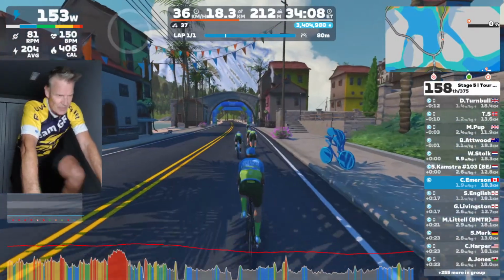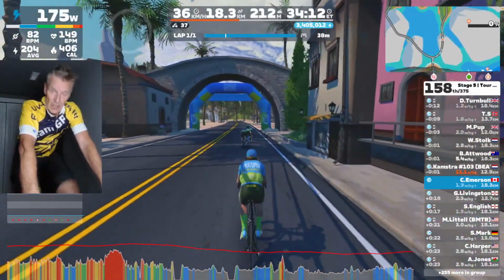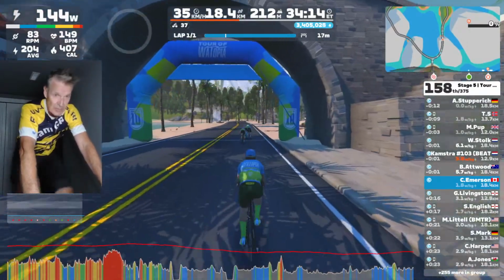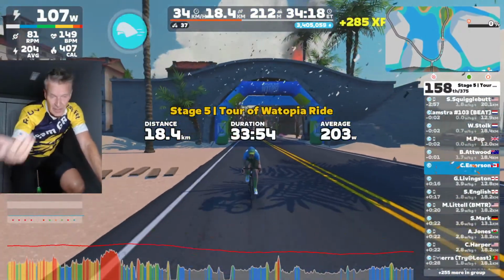Or, I wonder if you can join the event late. Why his kilometers are different. Here's the finish, folks, right here. Tour of Watopia. There you go.